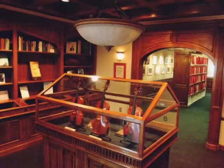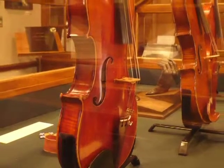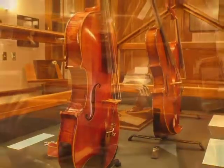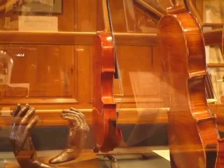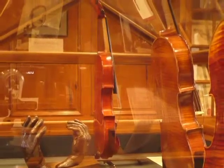The focal point of this room is a glass case containing 2 instruments that Primrose owned, including a Ueda that he used while making his last recordings of the Bach suites in the Biddulph label, and a 1951 Pierre Vidoudez, an instrument Primrose liked to use while soloing in Europe, to honor its craftsman, who was a personal friend of his.